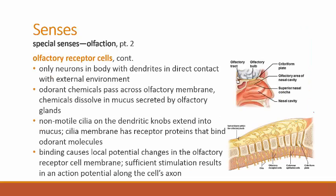So olfactory receptor cells are the only neurons in the body with their receptive surface in direct contact with the external environment. And so sitting way up here in the nasal cavity, as we breathe in, or as we eat foods, if the odorant molecules can aerosolize from the food, then they will make it up into the nasal passages as well. And when those odorant molecules get around that olfactory membrane, the chemicals dissolve in the mucus that's produced by those Bowman's glands, the olfactory glands that produce that thick mucus.